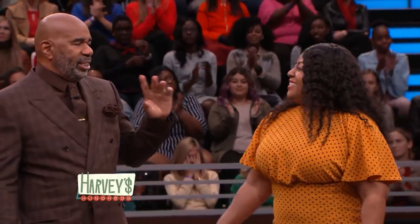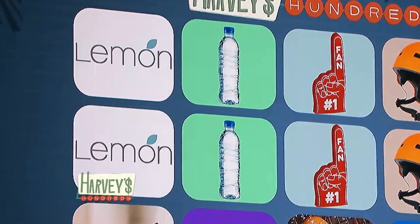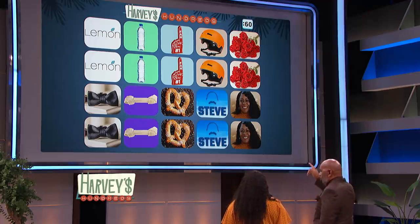But that's not all. The Lemon Collection has their lemon logo on the board today. Since it's the holiday season, you're going to win a special bonus prize if you match the lemon up.